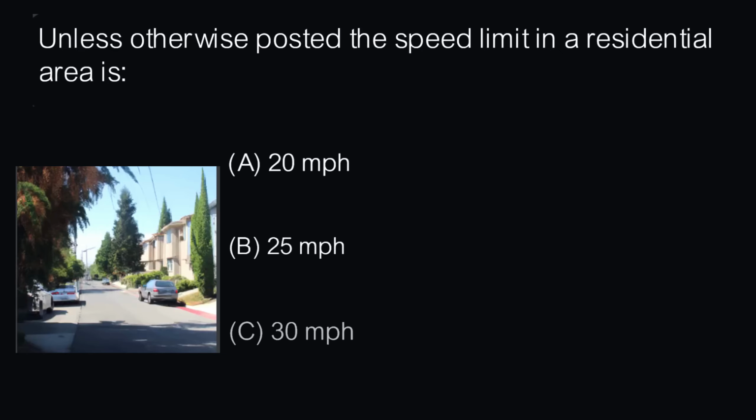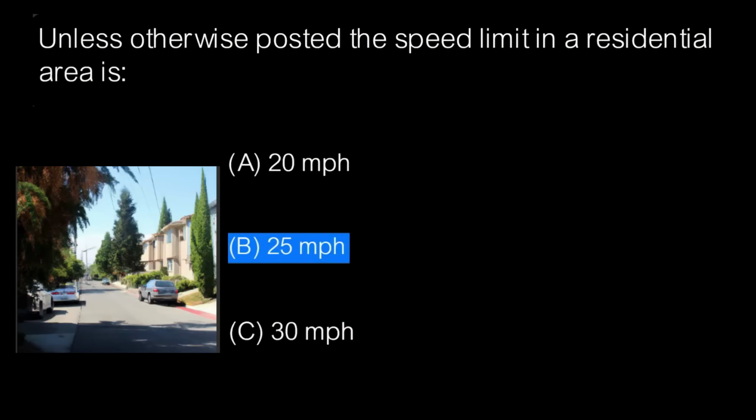Unless otherwise posted, the speed limit in a residential area is A. 20 miles per hour. B. 25 miles per hour. C. 30 miles per hour. Answer B. 25 miles per hour. The speed limit in business or residential districts is 25 miles per hour, unless otherwise posted.